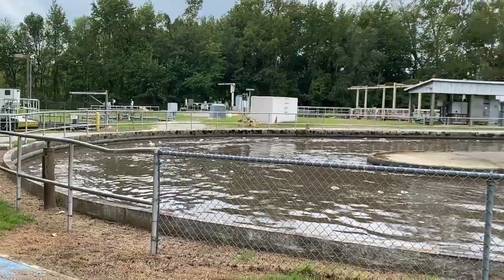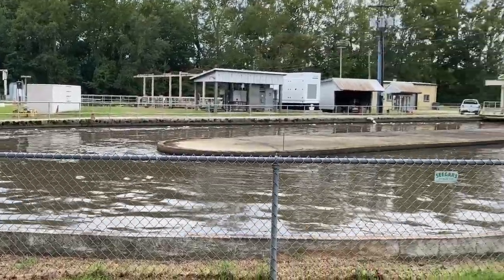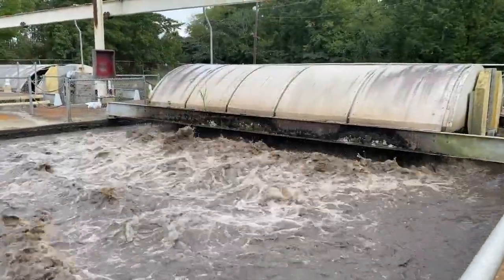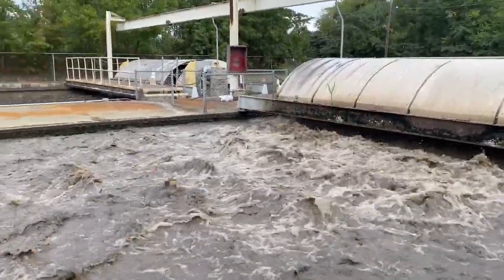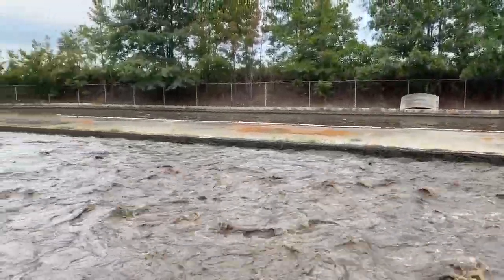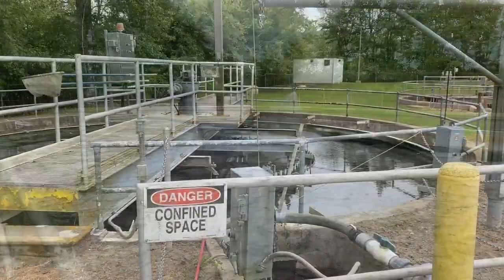Right here we have our oxidation ditch, or our aeration basin. This is where we cultivate bacteria. Bacteria do our work. They feed on the incoming wastewater as food and clean it up for us. They're kind of the workers of the plant.